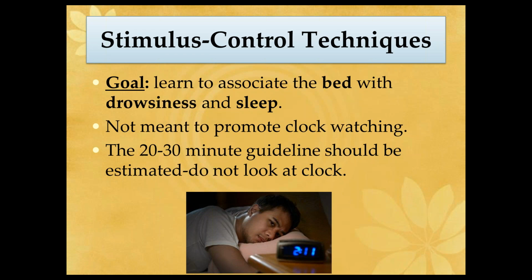And those who do this, for example, my class that we just had recently, the entire class tried it for a week, and all of them found a marked improvement in their sleep. They were able to get better sleep because they were not staring at the clock. The clock itself will stress you out. When you wake up and you see that it's 2 a.m.